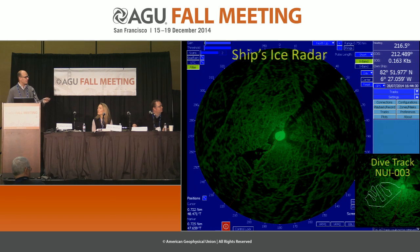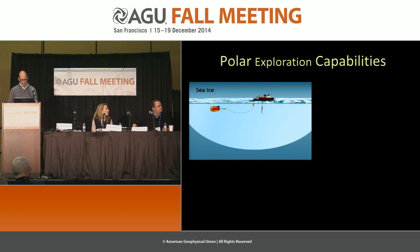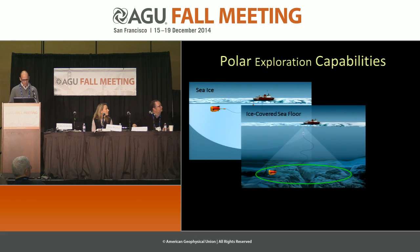You can kind of see it here. And bring the vehicle back up to the surface after it had reported to us that it was in open water. So I've talked about the sea ice concept of operations and about moving far away from the vessel into relatively undisturbed water, but we've designed NUI to work under ice in a variety of environments and in a variety of different modalities.